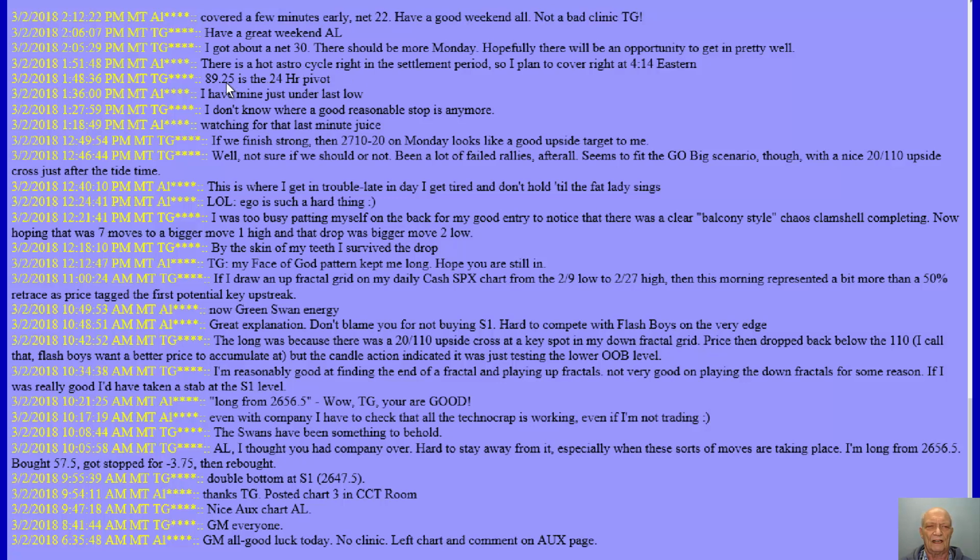He's looking for a cover point. 89.5 is one of his pivot targets. But I'm looking for a hot astro cycle that's going to end about 4:14 Eastern Time. That's right after the normal session closes, but the futures are open for 15 more minutes. Then TG tells me that he got a net 30. That's $1,500 on one contract in the E-mini. That's pretty good trading. I got out a little bit later on. I didn't get as much as him. And we tell each other to have a good weekend and get ready for next week.